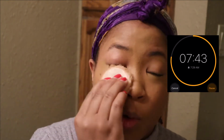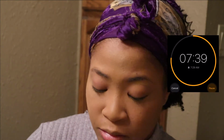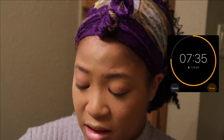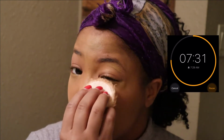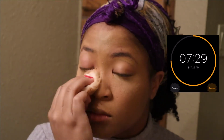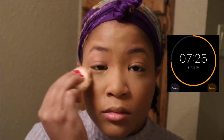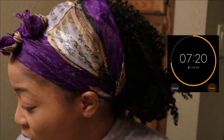Baking with my baking powder. I feel like there was barely anything on. Oh, there's concealer. I mean, there's baking powder in my sink now. Cool. Cool, baked, or it's starting to. Eyebrows.